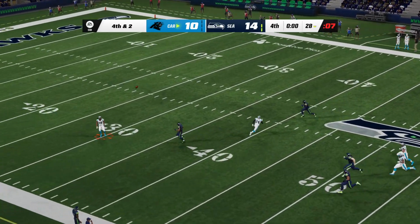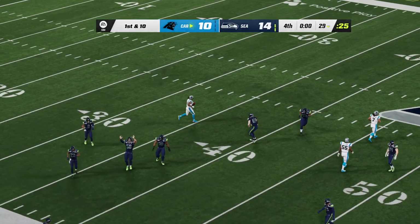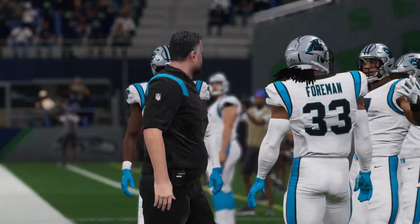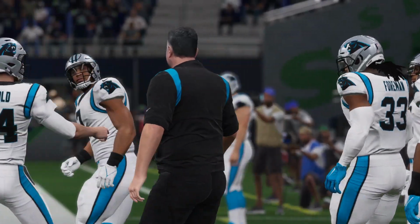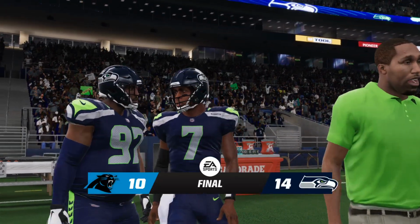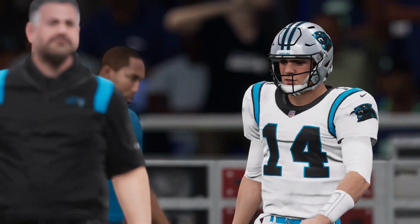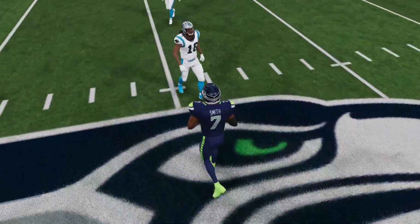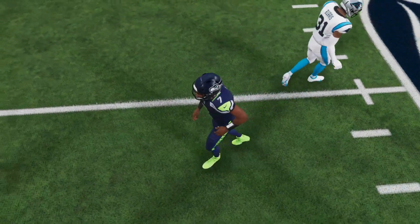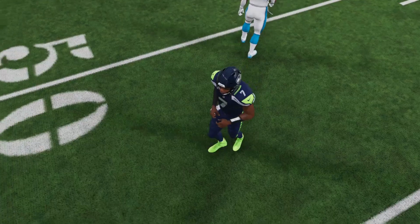And it ends in a kneel down as the clock rolls down to zeros. And a fun, close ball game comes to an end. On that last play, Charles, they were on the wrong side of midfield. They needed something near a miracle, and they couldn't get it done. Yeah, the effort, that was good. Very good, in fact. They were just a little too far out to get a decent look at the end zone for that last opportunity. Couldn't get it done, but a nice game overall.